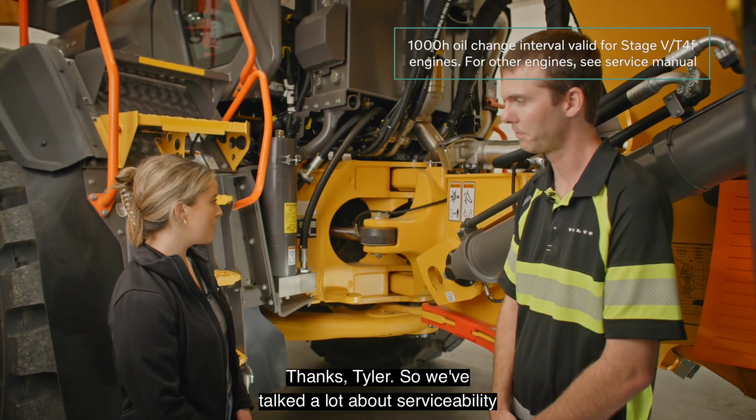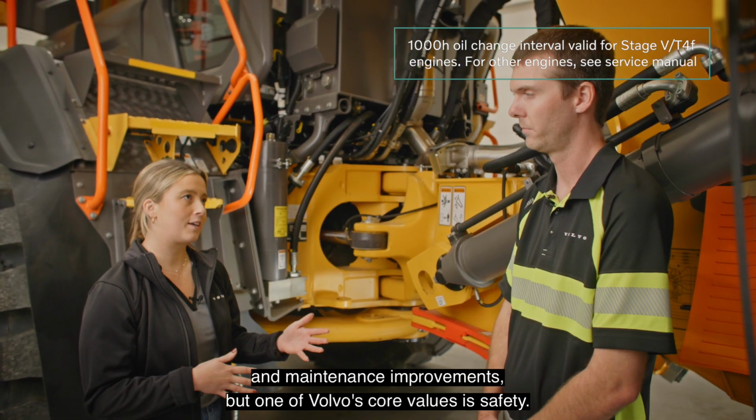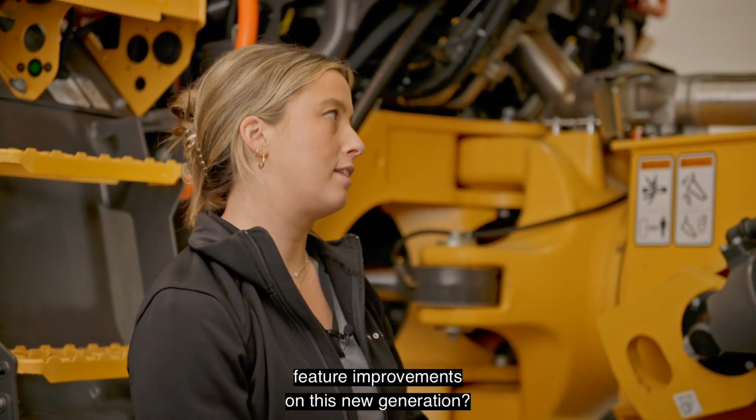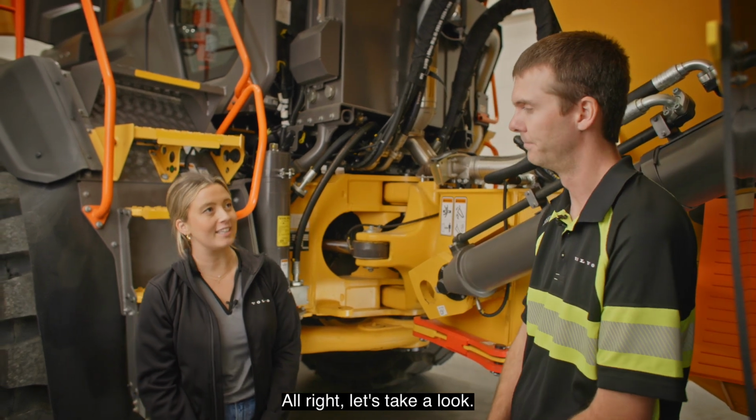Awesome, thanks Tyler. So we've talked a lot about serviceability and maintenance improvements, but one of Volvo's core values is safety. So can you talk a little bit about the important safety feature improvements on this new generation? Yep, I think some of those features will be best shown up in the cab. All right, let's take a look.